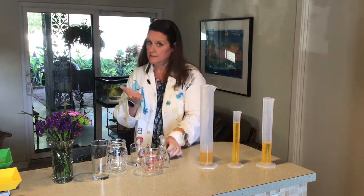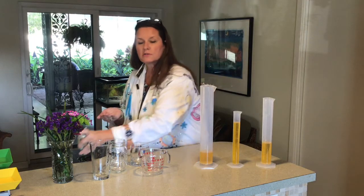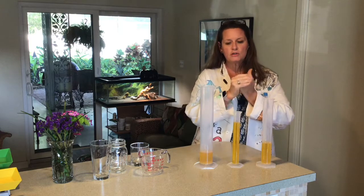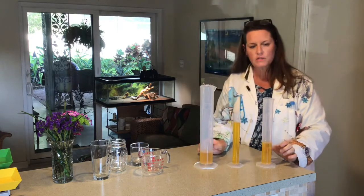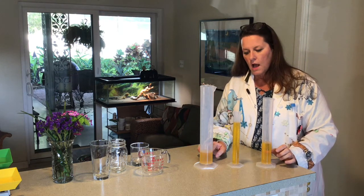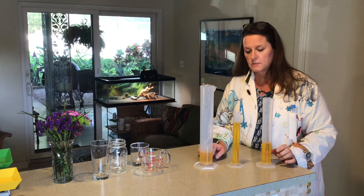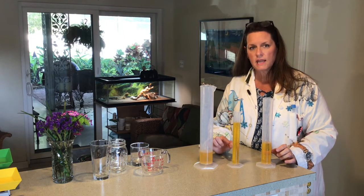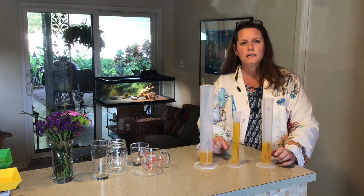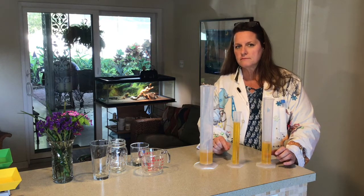Before I get started, I need to sanitize my hands. So, girls and boys, today it's all about volume. I want you to look really closely at my 3 graduated cylinders. I want you to observe with your eyes, and I want you to record and talk about with your classmates which of these containers is holding the most amount of liquid and which is holding the least amount of liquid. Take a minute and jot down your thinking.